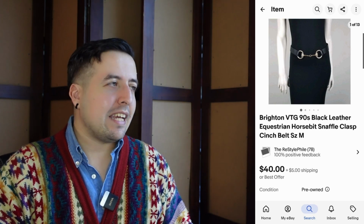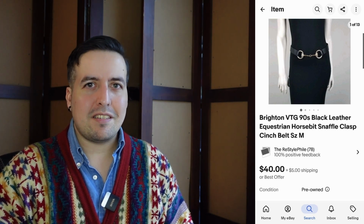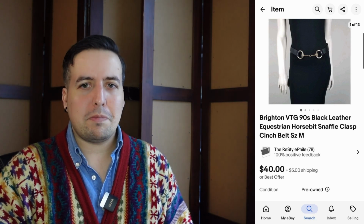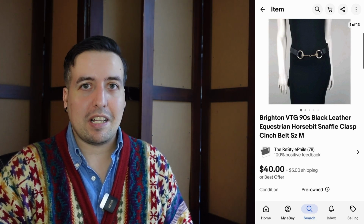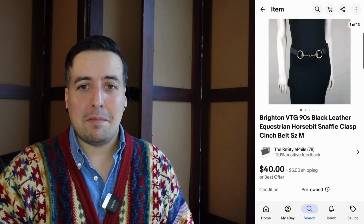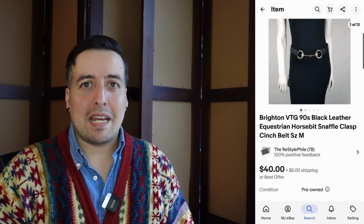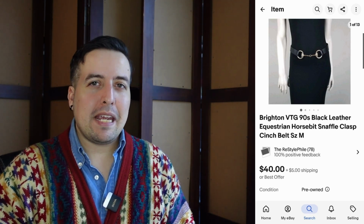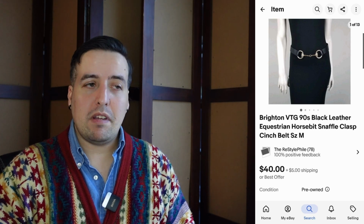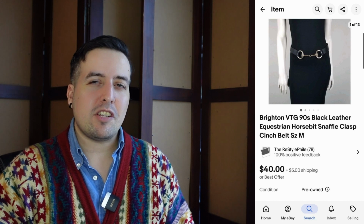I asked for a bit more money than I typically would with Brighton belts on this one, just because you can't tell me that you can look at this belt and not automatically think Gucci. Gucci is basically synonymous with the horsebit, which is apparently called the snaffle clasp. I had no idea what that term meant, but my Google image results pulled that term up, so I definitely kept it in my listing. But I think that was the main appeal of this belt, that anyone who looked at it would probably think that it is Gucci when it's just Brighton.